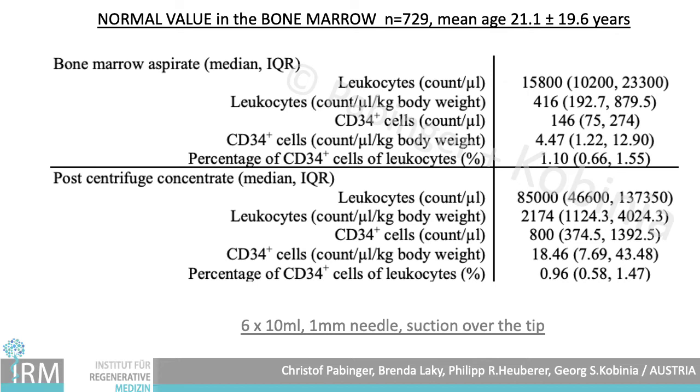Then these are our data. The bone marrow aspirate is more or less 15,000 leukocytes per microliter, or 416 per microliter per kilogram body weight, which is a more exact measure. The CD34 cells are also here in lines 3 and 4, and lower down you see the post-centrifuge concentrate, but this differs depending on the centrifuge you use. We did it with a 1 millimeter needle with a suction over the tip, and we used the first syringe, the first 10 milliliters, to calculate those. If you take all the 60 milliliters, then you get a dilution with peripheral blood, and then your values are lower.